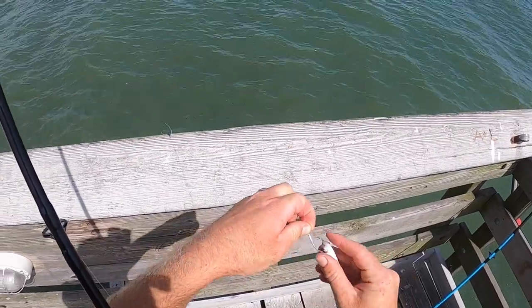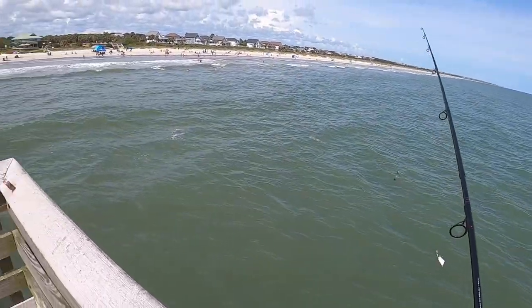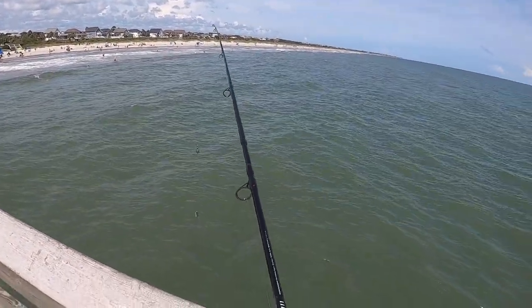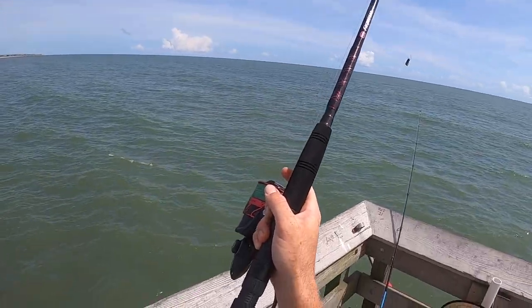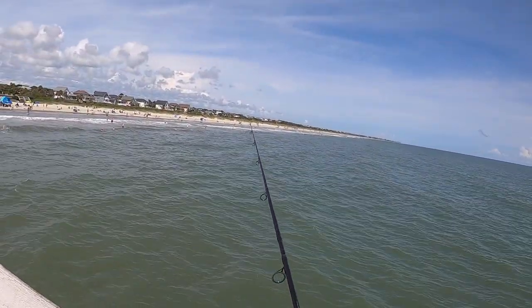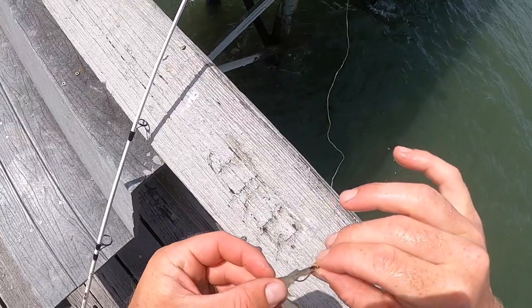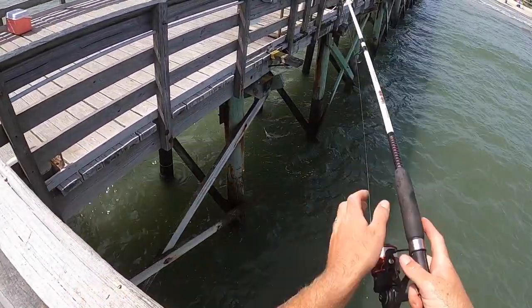Now, I've got a 4-ounce sinker on today because we got a little bit bigger swell. And you know, I'm not even gonna cast it off the front. We're gonna go right out here. Everything's kind of breaking right in here. And I've found that those fish usually are either in the swell or not very far away from it. There we go. Just like that. All right. Fresh shrimp, get them back down.